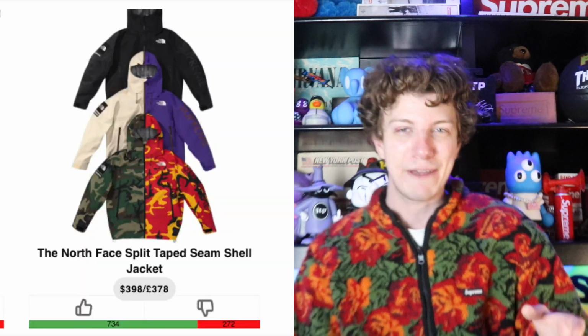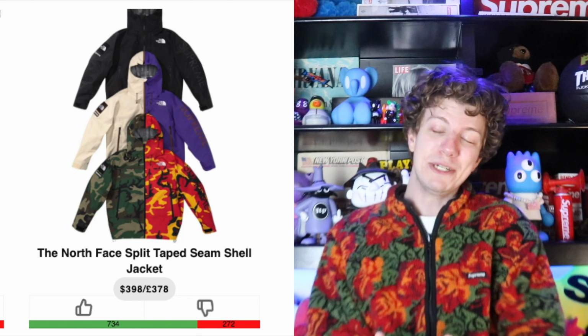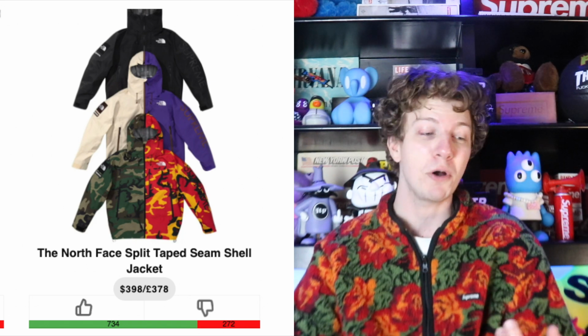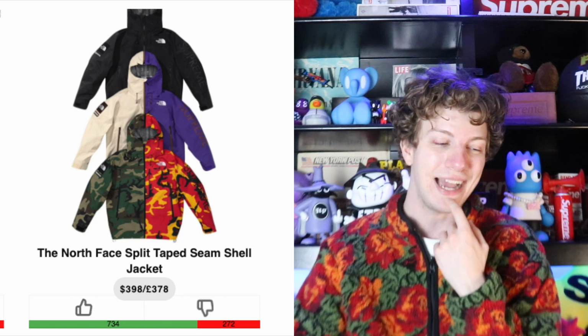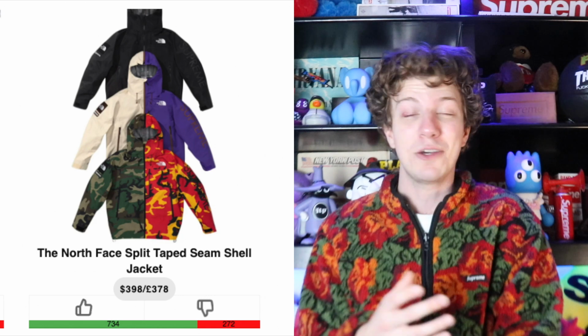I don't know which of these two jackets will end up being more popular, because the Nupsies certainly have a higher ceiling, but I feel like the tape seam just is more popular, makes more sense with this design concept. As much as I hate to say it, black might be the best option here if you're really trying to resell. Purple is definitely second. I don't know, man. The camo is such an oddball. It could actually end up doing well, but it's a little risky in my opinion.